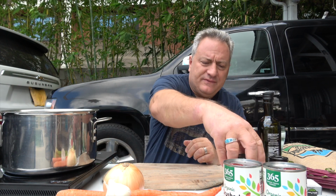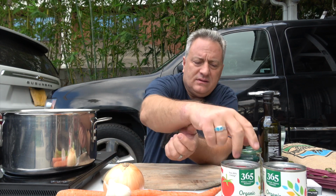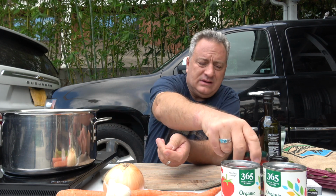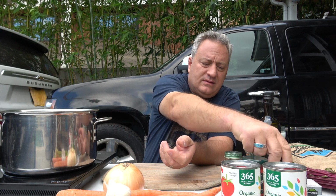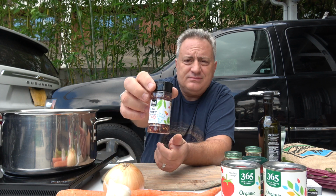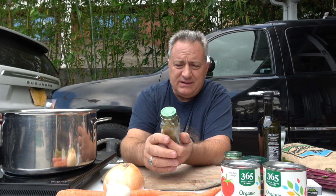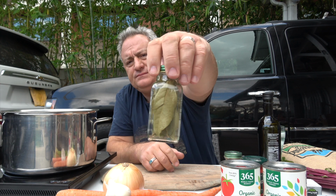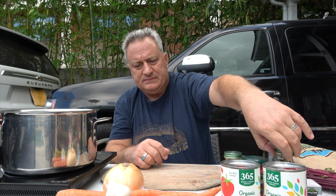So here we have organic crushed tomatoes. Might even use a little bit of the tomato paste. I have cumin. I sprinkle some red pepper seeds, crushed chili peppers, a little bit, and of course bay leaves. Bay leaves, look at that. Gives it a smoother flavor.